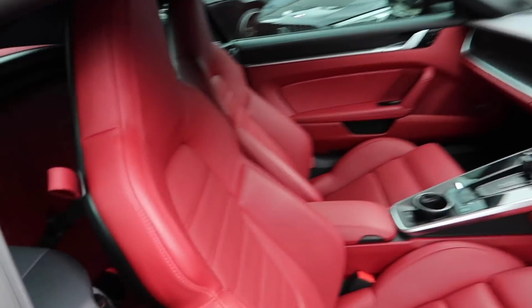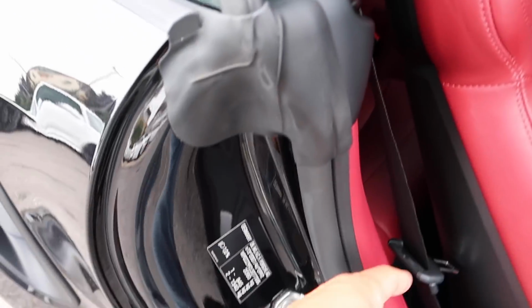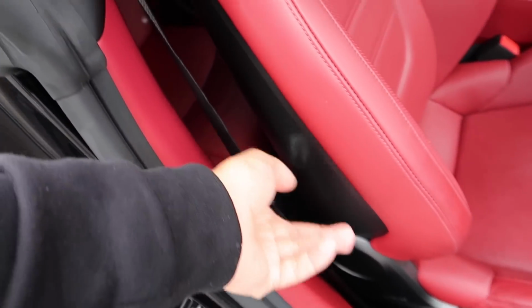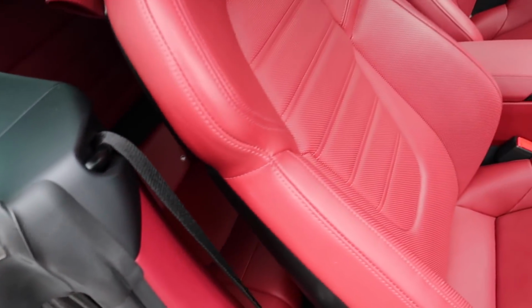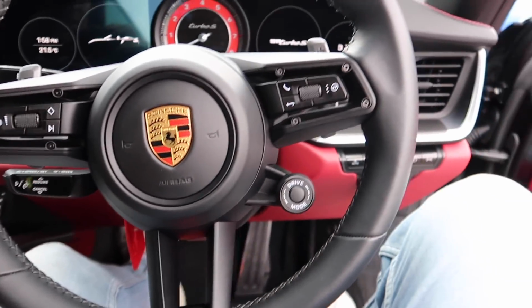So let's have a little look inside. You have these very nice red seats, not much room in the back. We know that these cars really aren't for people in the back. All the new interior which you have on these Turbo S's is just utterly absurd.